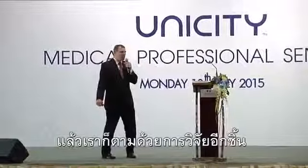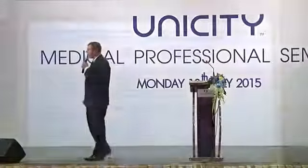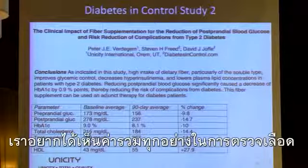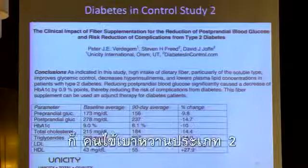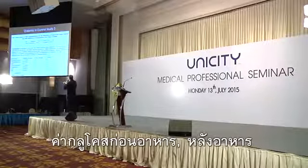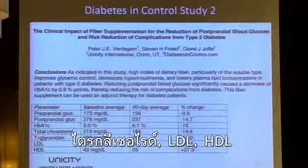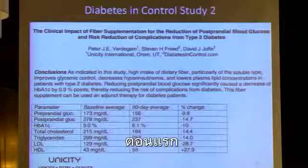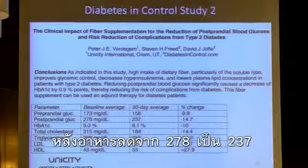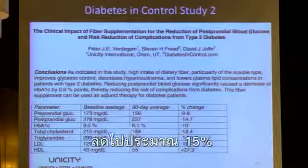We followed that up with another study with Diabetes in Control. And we wanted to look at glucose levels, but we also wanted to look at cholesterol levels. We wanted to get a global analysis here, blood work. Okay? So, individuals with type 2 diabetes, see the data here. Preprandial, postprandial glucose, HbA1c, total cholesterol, triglycerides, LDL, HDL. At the beginning, 173 preprandial glucose. After 90 days, 156, a change of about 10%. Post goes from 278 to 237. Change decreases by about 15%.